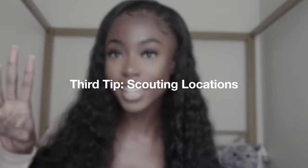So the third tip is scouting locations. Obviously, this is going to vary from person to person because we all don't live in the same area. But for the majority of people who ask me, they live in the DMV area. So I'm just going to talk based on that. For outside locations, Bethany and I just like to drive around and spot neutral backgrounds. And if it's nice enough and aesthetic enough, we'll just stop and take pictures there.